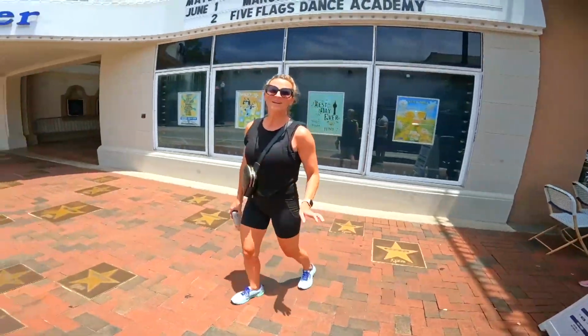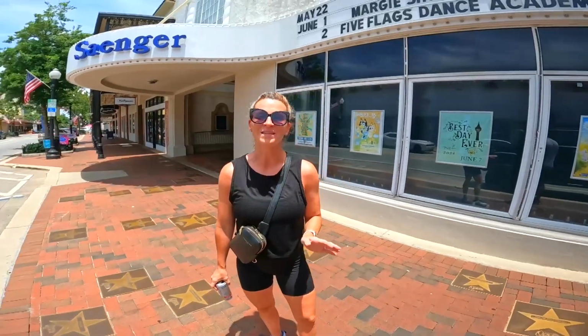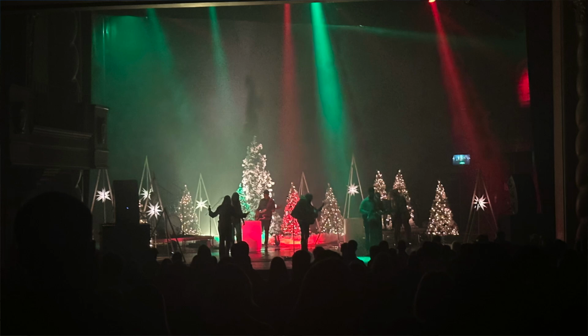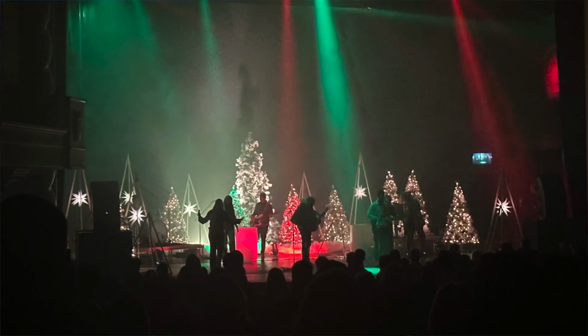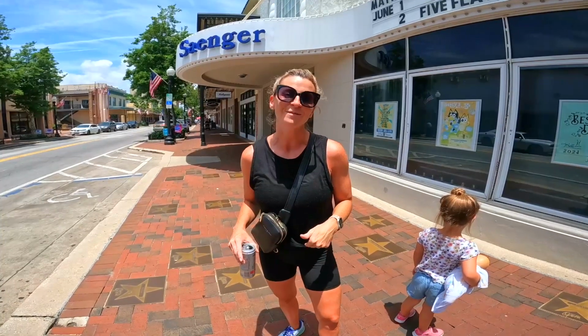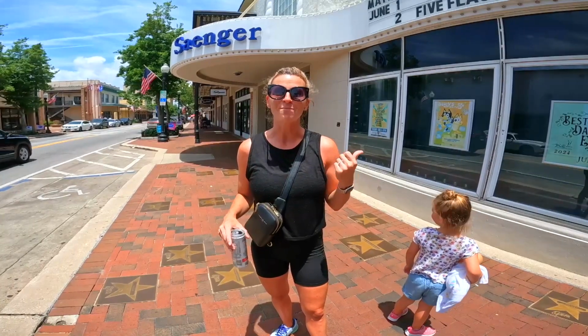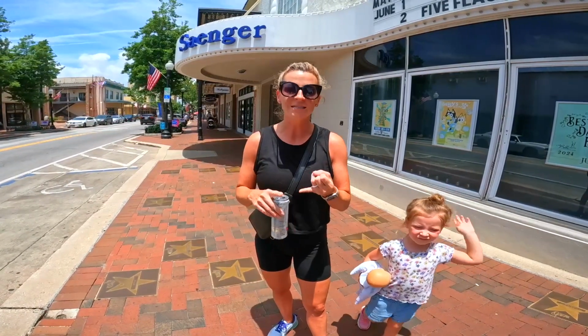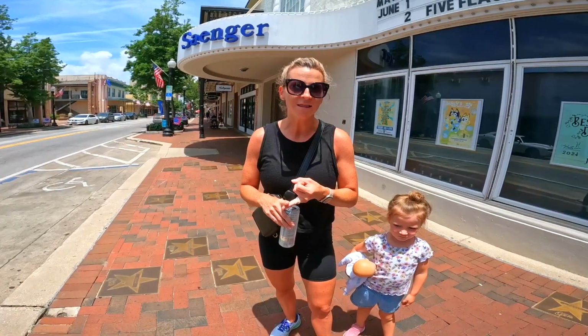Okay, and we cannot forget about the Saenger. This is where all the things happen. This is the theater. Our church actually even comes down here and does a lot of the services for Easter, Christmas, things like that. This weekend, it's tonight, I think, from 6 to 7:30, they are having the Blippi world tour, so Blippi's gonna be in there. It's from kids to, you know, Annie was here, I think, a few months ago.